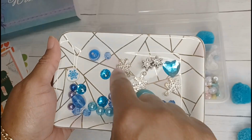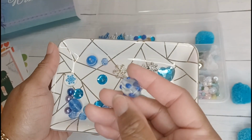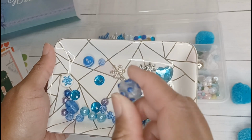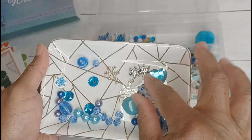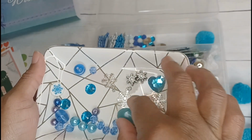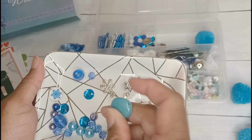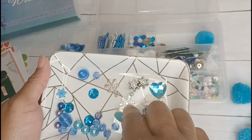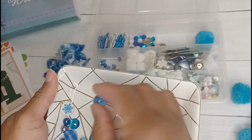So cute. I like these. I have a few like this in my stash, and I'm not sure where they came from. I think my mom got them at like a garage sale or something many, many years ago, and I've been holding on to them. And then look at this one. This is gorgeous. I think I'm going to wire wrap this one right away and have it in my stash.